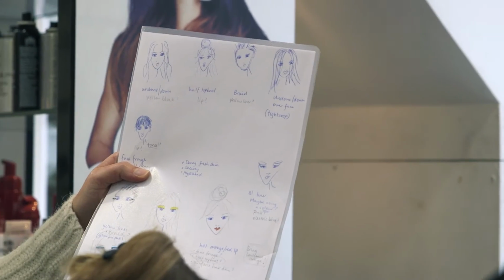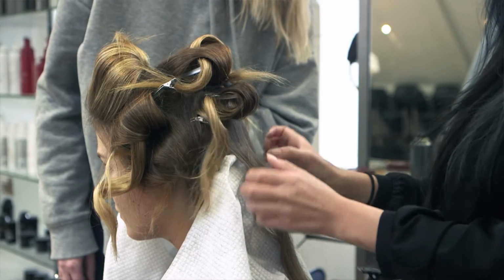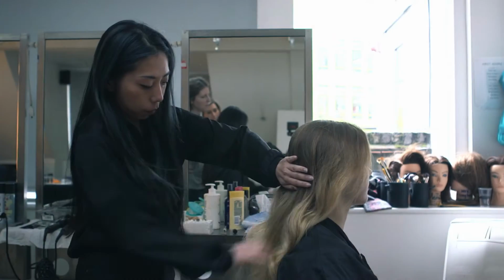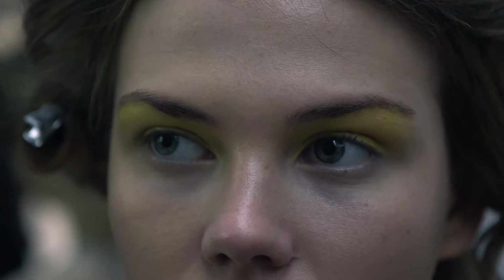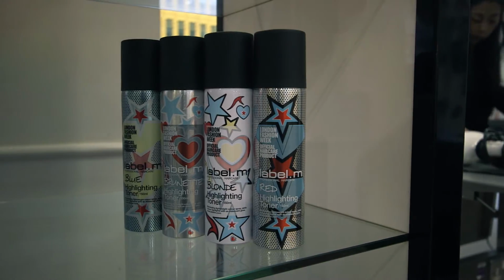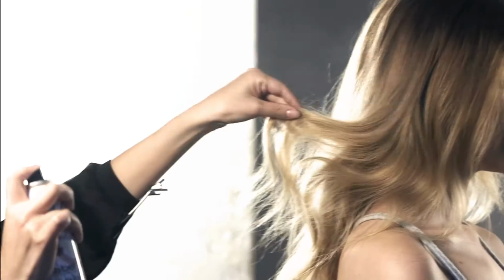Today's inspiration is very much 90s. So the look that we wanted to create is more like beautiful, but still undone texture. We use highlighting toner spray for each color in each look.